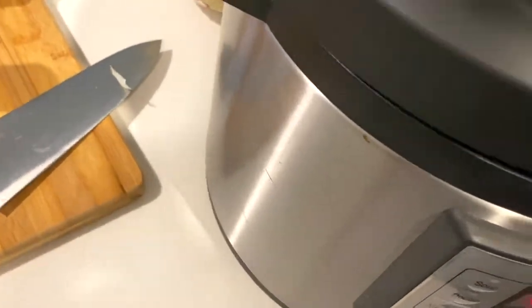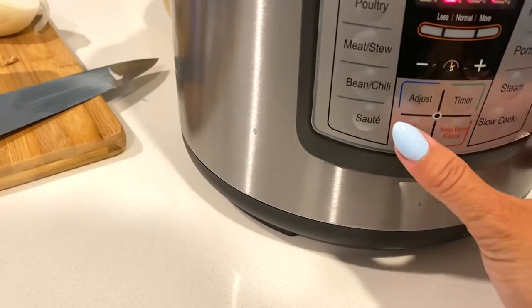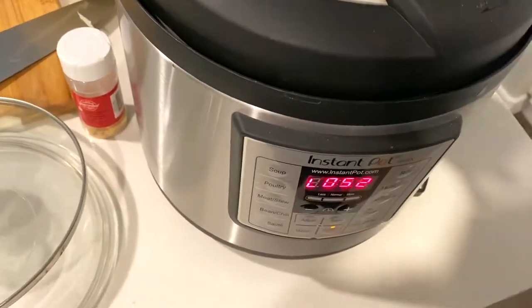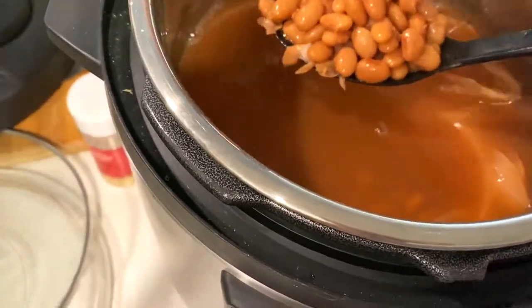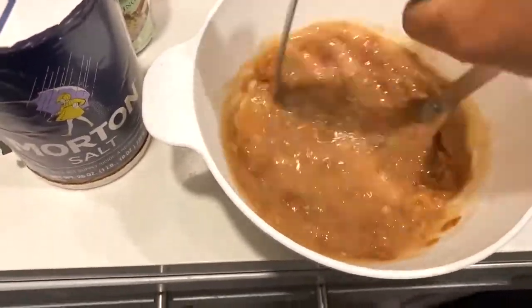I struggled with this lid for a long time, could not figure it out, but then I did. Put it on manual for 25 minutes, and then I set it to seal. And look at those beans with the onion. Oh my gosh, so magical. You can even eat the bean juice if that's for you. So I smushed them up.